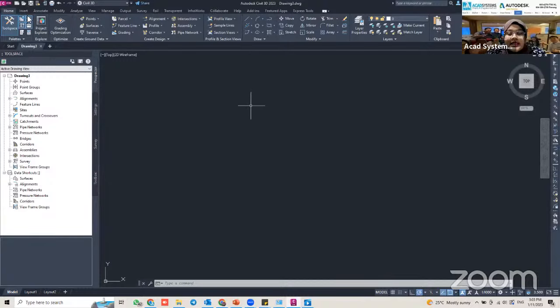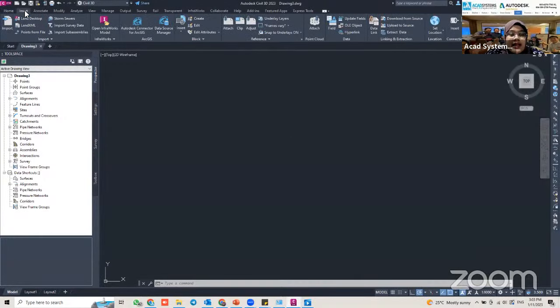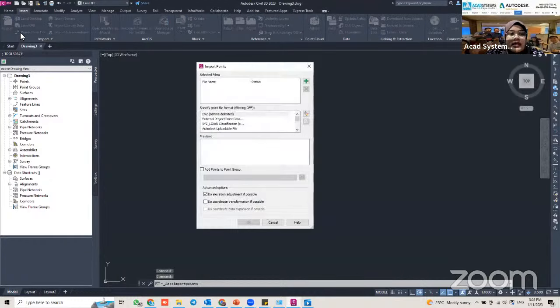Okay, to insert the survey point or survey data in Civil 3D, you just click on this Insert tab here. You can find there is an Import column here. So this one, Points from File. Click on this one and it will pop up this Import Points box. To add your data, click on this green plus to add a file.